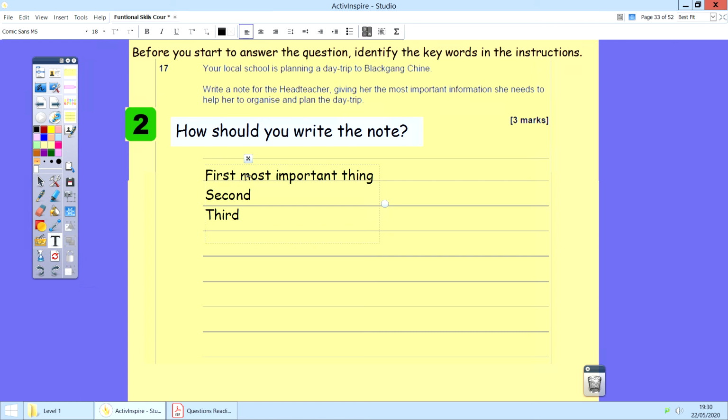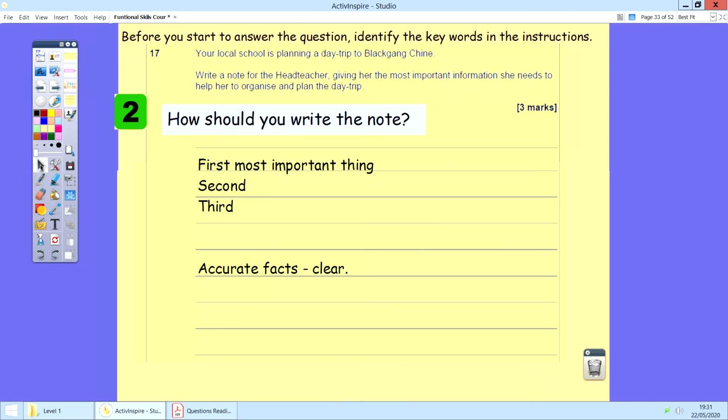Okay. And then we need to be accurate. So we have to get these details correct. And we have to make sure that it's clear. We have to make sure it's easily understood. So accurate facts. We don't need the opinions. We're not persuading her to let us go. She's already wanting us to go. We just need to give her the information.